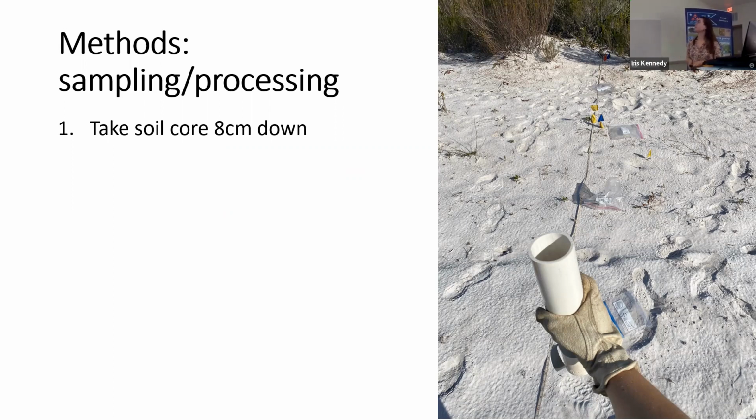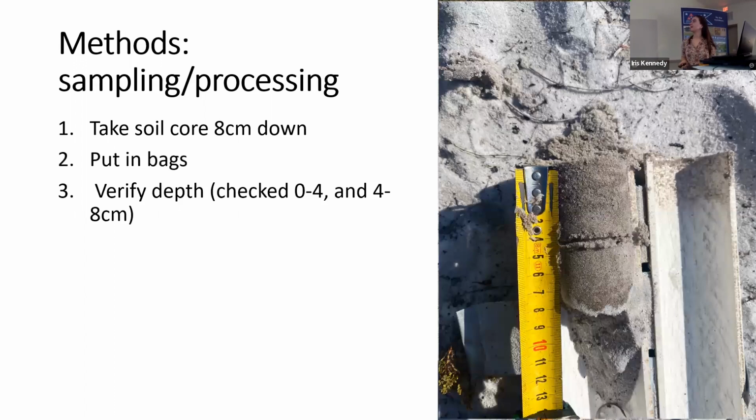This is an image of my roadside setup. It's a little hard to see, but I would put my bags at each of the 4 distances and then take 3 cores, put them in a bag, 3 cores, put them in a bag. And I did this all the way down the roadside. It was a similar setup for the rosemary bulb. I would just only have 2 bags for those. Put it in the bag. And this is how I did a little bit of preliminary depth analysis just to make sure I was capturing all of the seeds.